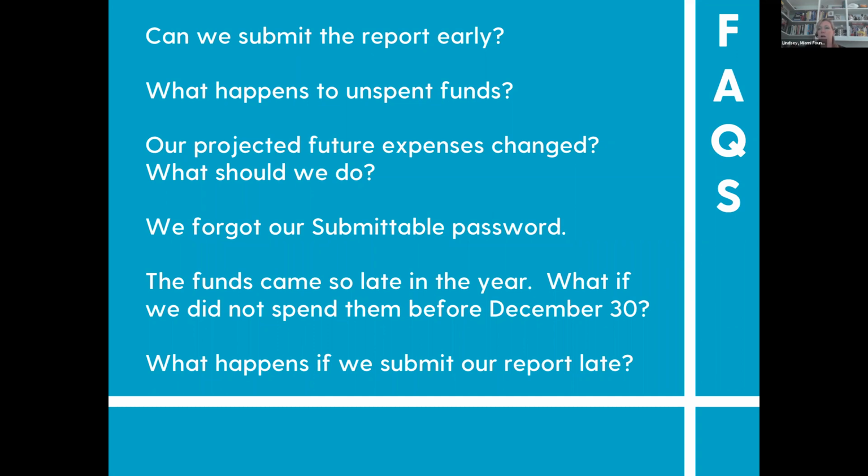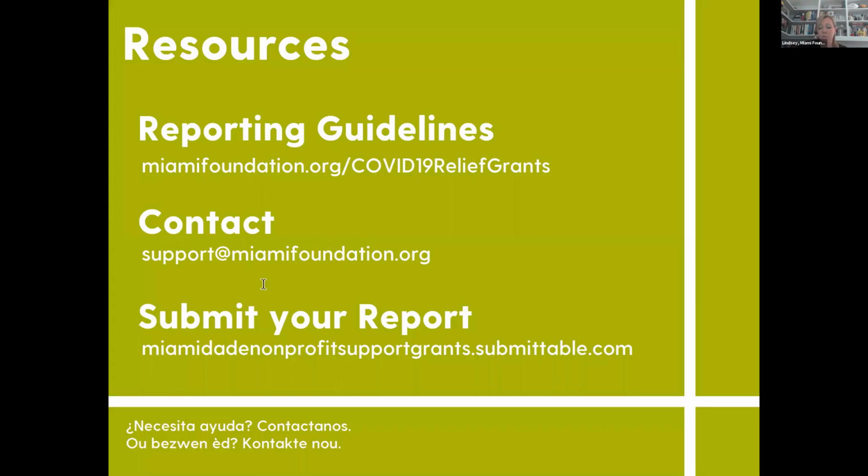What happens if we submit our report late? You can't submit it late. We need all of the reports by February 12th, no exceptions. If the report is not submitted, you risk the foundation requesting the return of grant funds. Again, we don't want any funds returned. We know every organization that received funds needs the funds, so please submit your report on time.